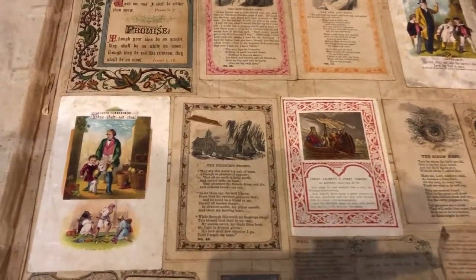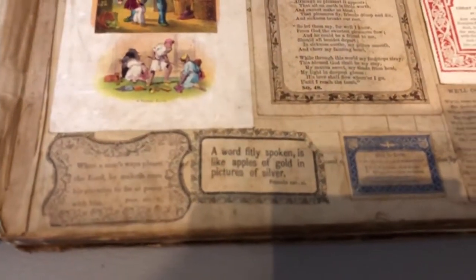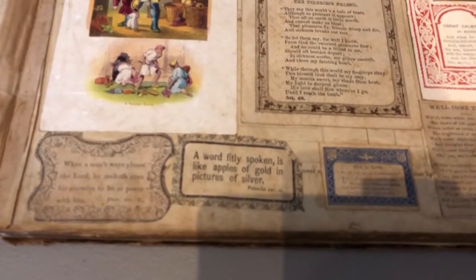That is one of the things about Harpers that's kind of interesting. Oftentimes those got cut up and put in scrapbooks and recycled in other ways. So we're really fortunate to have the ones that we do in our collection.